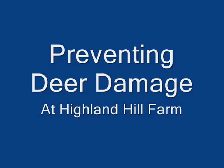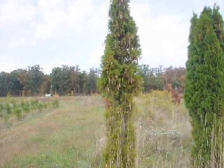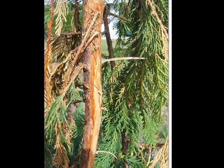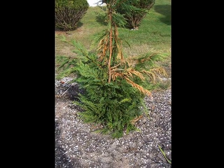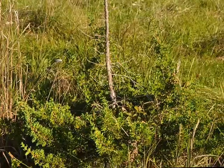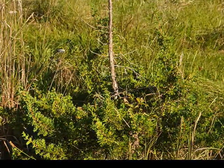Preventing Deer Damage by Highland Hill Farm. Emerald greens are eaten alive by deer. They'll eat right up to what we call the browse line. Other cypresses and pine trees and arborvitaes are rubbed dramatically by deer if they're small. The rubbing can kill the tree or make them unsightly, or the tops of the trees will die out.